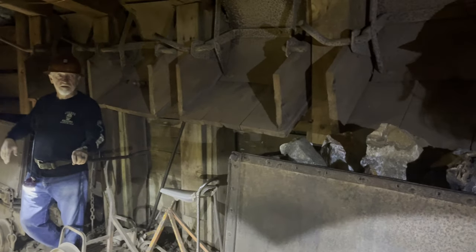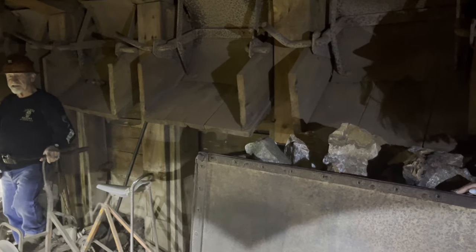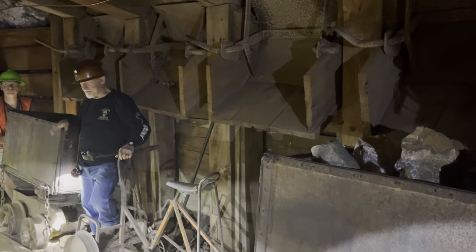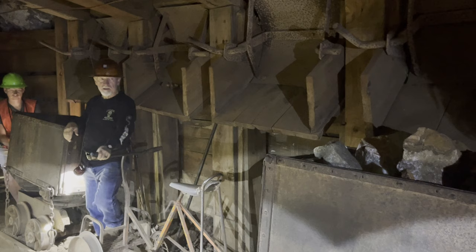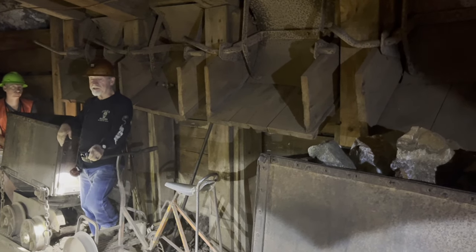What age did those miners live? Oh, miners started, you get back into the 1800s before labor laws. The kids taking care of the mules were about 8 to 12 years old. The miners themselves would start around 15 years of age.